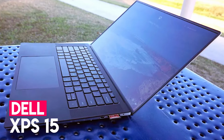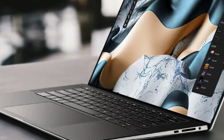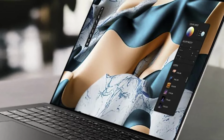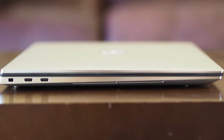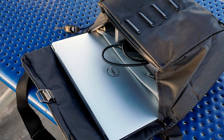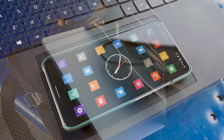Photographers and videographers must be able to view their subjects. In that case, the Dell XPS 15's stunning 4K display is a no-brainer. The 1080p version, on the other hand, is still rather good. Regardless of which panel you choose, the XPS 15 is an easy recommendation for anyone looking for design and performance in a laptop.